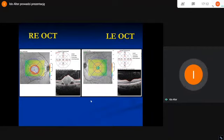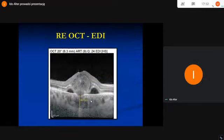Moreover, there is an elevation of the foveal contour with central hyperreflective area surrounded by subretinal fluid. There are small intraretinal cysts. In the external layers, there is a lack of continuity in Bruch's membrane with inverse PED, pigmented epithelial detachment. His OCT EDI allowed us to measure his choroid thickness accurately, which came to 357 micron.